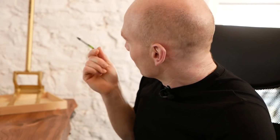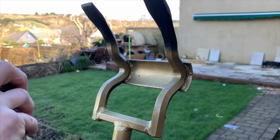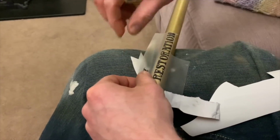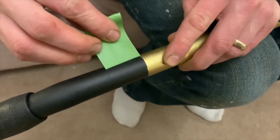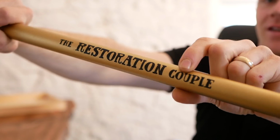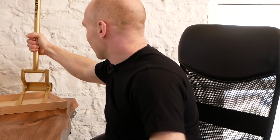Now, some of you might have noticed something lurking around in the back here. This was our last minute add-on, and I said I might spray it gold. Well, I did. Look, Joe even sorted me out with some personalisation on there. It's gold. Fancy. Probably won't last as gold for too long.